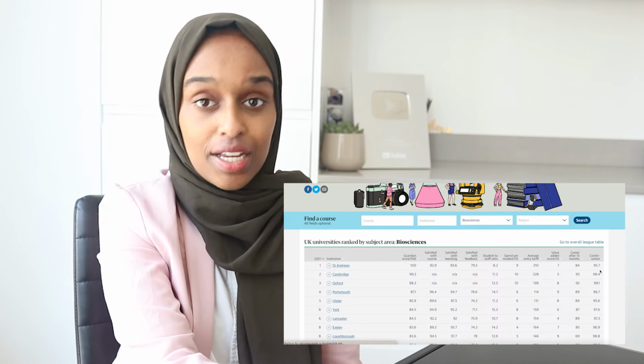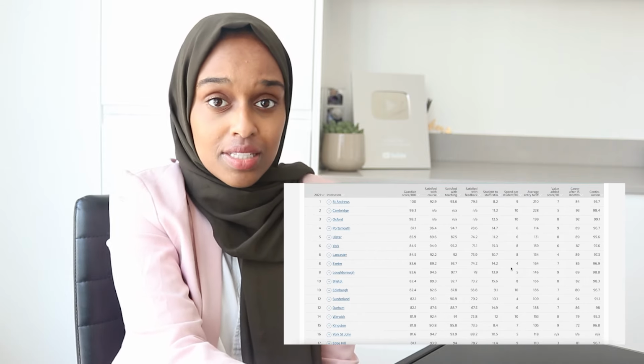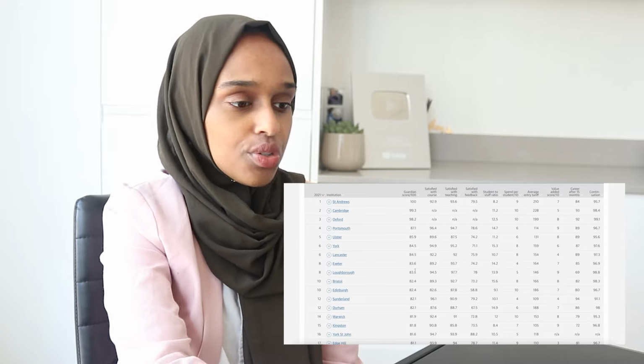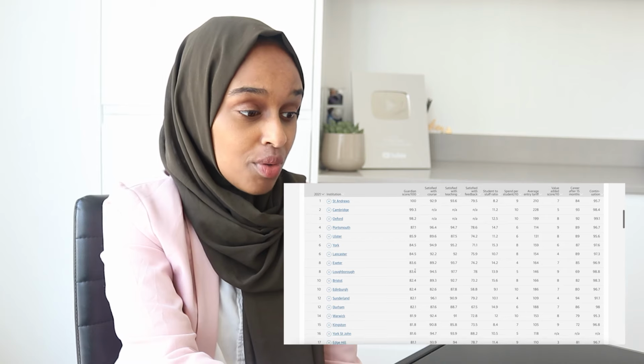92.9% of students from St Andrews are satisfied with their course in biosciences, which is amazing. That's why, when you want to decide what university to go to, look at the particular course or the particular department as opposed to the overall university. Let's see what's towards the bottom of this.